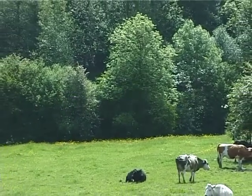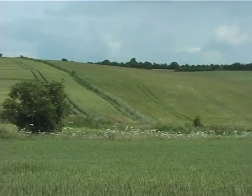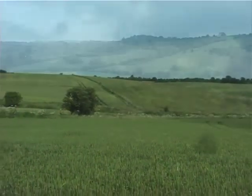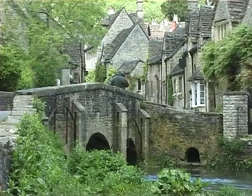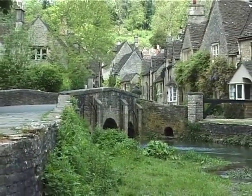Wiltshire sits in the very heartland of rural England. Part of the county falls within the ancient kingdom of Wessex, Thomas Hardy country. Lying in the midwest of England, the northern edge of the county nudges into the Cotswold Hills.